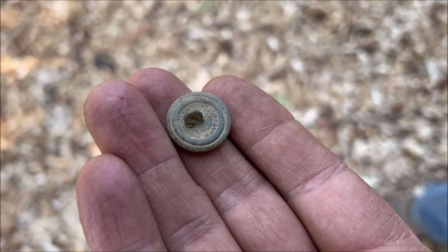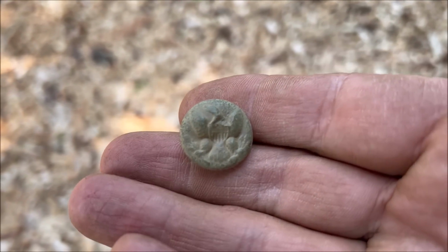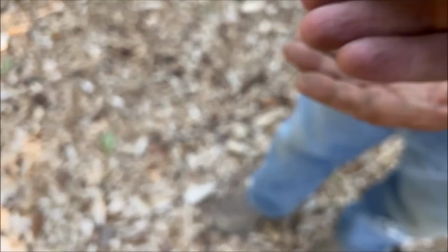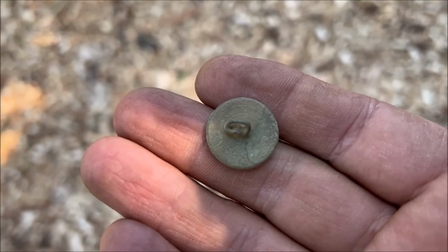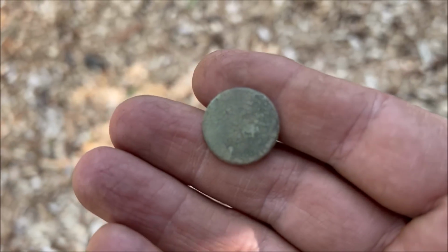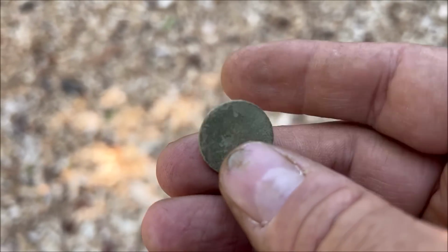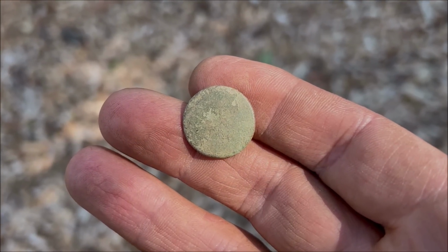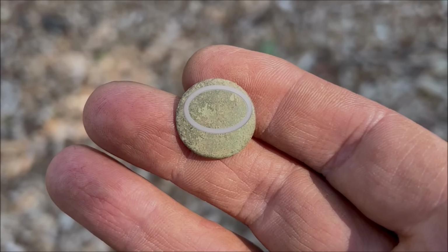He got this one here, which is a general service button, 2-piece, probably right around the Civil War, maybe just after. Plain eagle with his wings out and the shield in the middle. He got this button, which I thought was a plain old flat button. But if I catch it in just the right light, let me see if I can get it, John. Right there, just above the center, I can see a rectangle, and I can see some numbers inside the rectangle or some sort of writing.